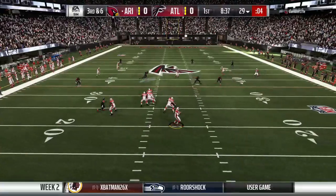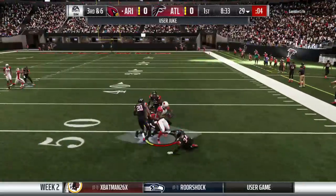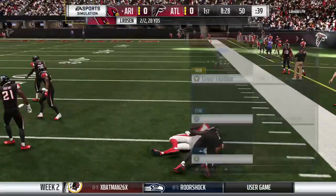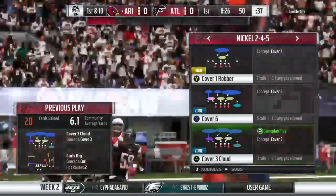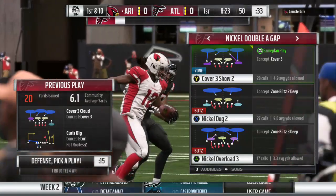Out of the gun, here's Josh Rosen. He completes it to Bryant. Oh, and now he bowls him over. And he's got the 1st down yardage before being taken down at midfield. First connection there of the afternoon for those two, and it's good for a 1st down.